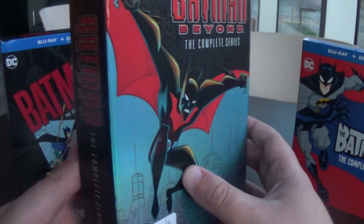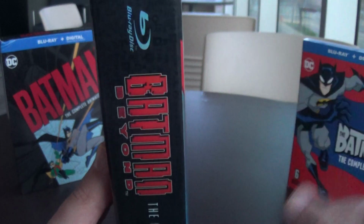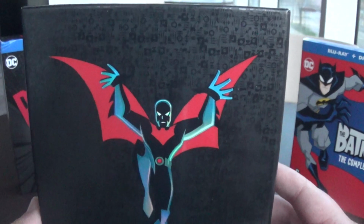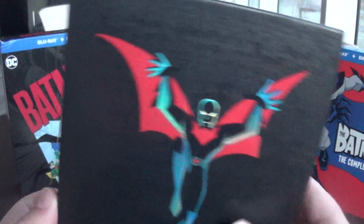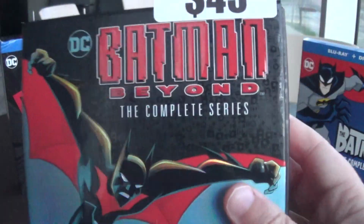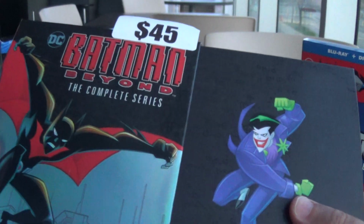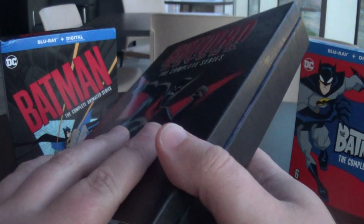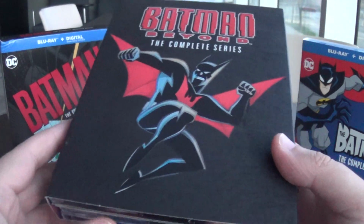So yeah, there's the front cover, and just like with the animated series, I also got this from the exchange. Same price, $45. So there's the spine, and there's a back with artwork of Batman Beyond right there. Now there actually is a standard edition packaging of Batman Beyond, which I have seen multiple times in stores. By the way, there's the Joker right there. But this one that I got at the exchange is different packaging. It's not the standard version that you would see nowadays.